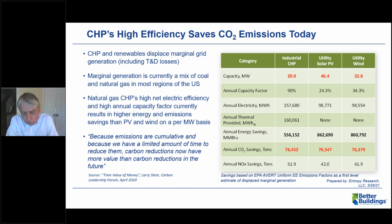So to illustrate the savings of CHP today, this chart compares the electricity output and annual CO2 emissions savings of a 20 megawatt industrial gas turbine CHP system. This is one of the markets we see growing in the US. It is compared to the required capacities of the utility scale solar PV and utility wind system to have equal CO2 savings on an annual basis. Each of these technologies will be displacing marginal emissions as they're deployed. For this calculation, we used at EPA's recommendation the AVERT Uniform Energy Efficiency CO2 emissions factor on a national basis, which was about 1,550 pounds of CO2 per megawatt hour.